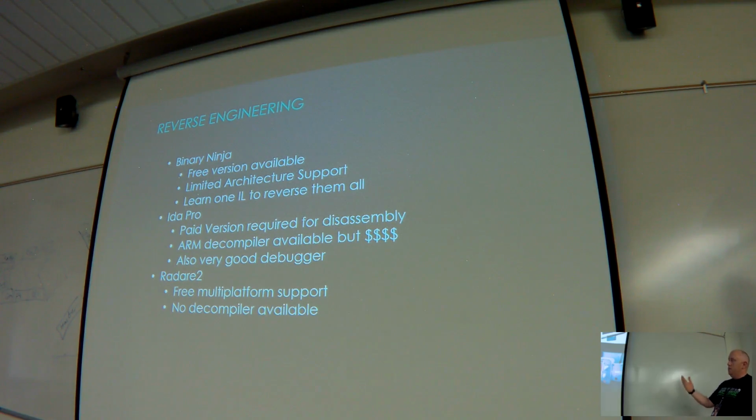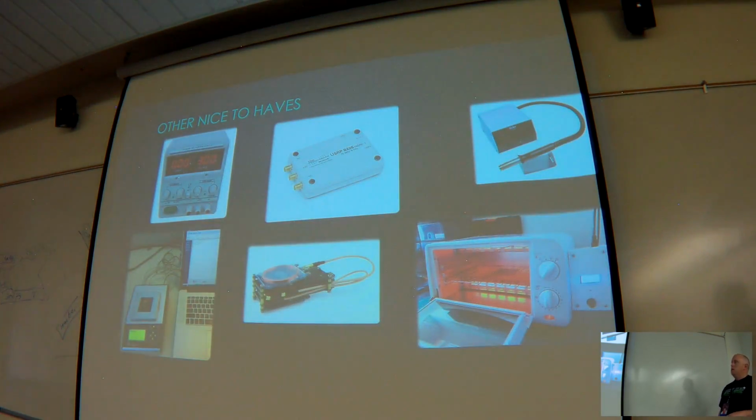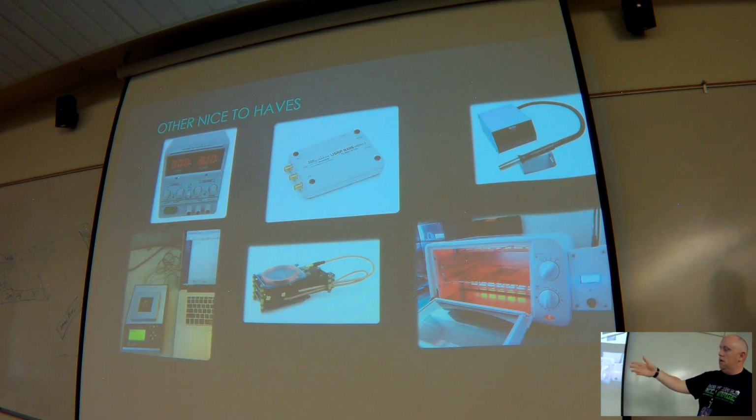So other nice to haves: a desktop power supply, a USRP really, that's the one I have, but any sort of SDR, which we'll see here in just a moment. A hot air gun, a circuit reader, a Proxmark. RFID is also very common when you're dealing with hardware type devices. And if there's one thing that's worse than hardware security, it's the RFID tags that we all use for authentication.